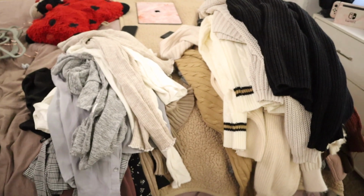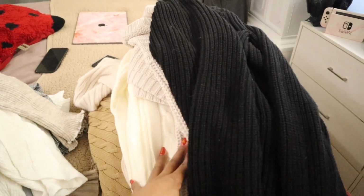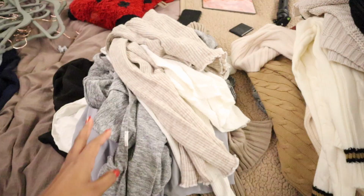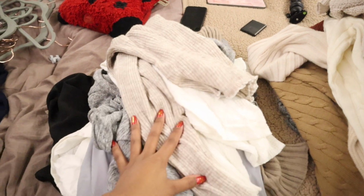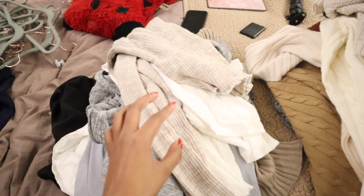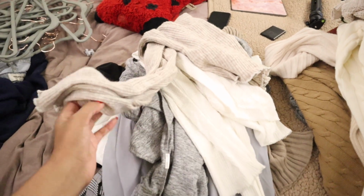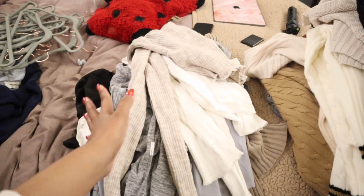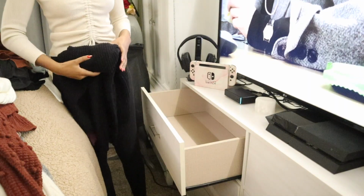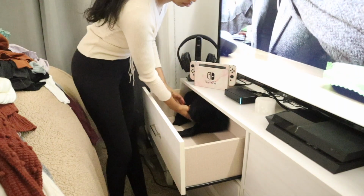So here are my piles. So this is all of my sweaters, knit sweaters, regular sweaters. It's actually a pretty thick pile. And then I have my workwear right here. These are the only clothing items that I would strictly just wear to work and not wear for everyday outfits or anything like that. I'll just wear this for work.